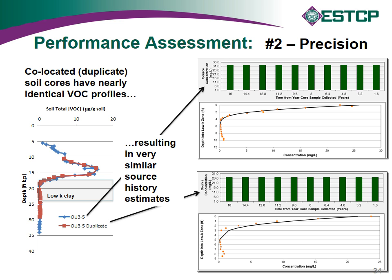Basically, again, are you going to get the same answer if you go out and do this at the same location 2 different times? We took duplicate cores from one location, basically stepped off half a meter to a meter, and had 2 side-by-side cores. We didn't necessarily know if we were going to get the same actual concentration versus depth data, but the data that we got was very similar. Both the top and the bottom panel show the source history estimates we got from those duplicate cores, and they were very, very similar. So you get the same basic answer in this case.